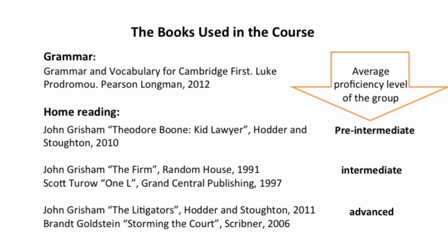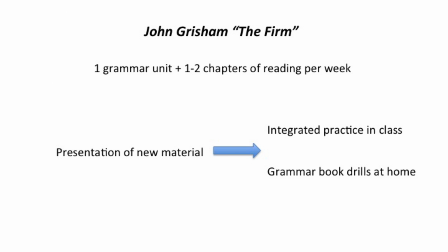In this presentation, I will describe some exercises based on John Grisham's novel The Firm. The students were supposed to cover one unit from the grammar book and 1 or 2 chapters of reading each week, and a large part of the activities in class were a combination of grammar practice with a discussion of the book content. As the course of grammar was remedial and most of the material was more or less familiar to the students, usually a brief presentation of the new topic by the teacher was followed by extensive practice.